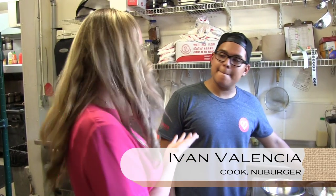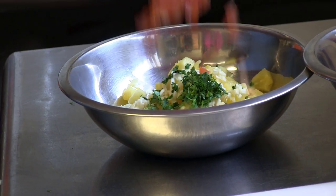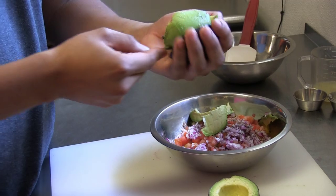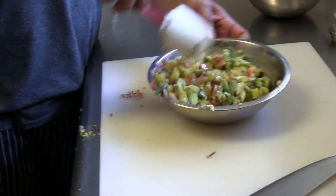Breakfast time. We're at New Burger. We are in the kitchen with the one and only Ivan. Ivan, we are about to make... The Summer Breeze, actually. It's a pretty popular burger now. The name is pretty self-explanatory. It's light, it's fresh, it just makes you feel hot. It's a nice summerish burger.